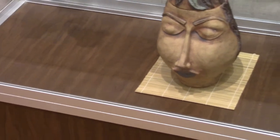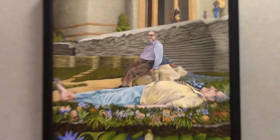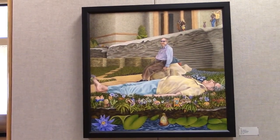And then we finish out the exhibition with a surrealistic painting by Joe Stavic. It's oil on canvas called The Discovery, and Joe and I went to CIA together.